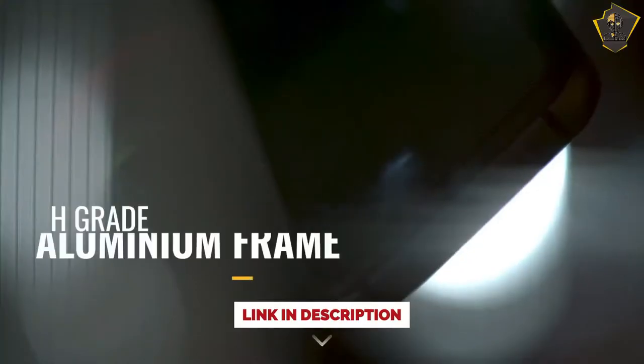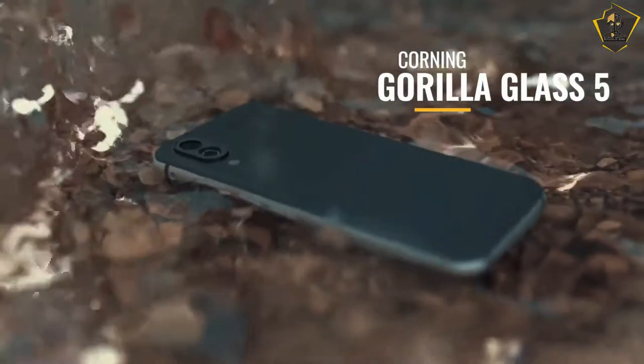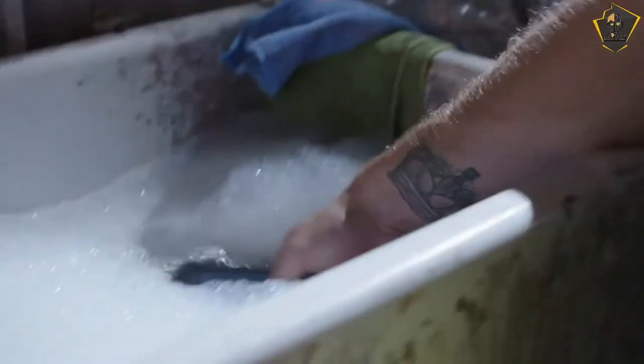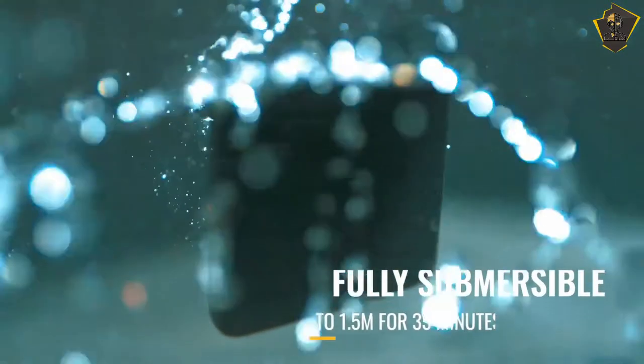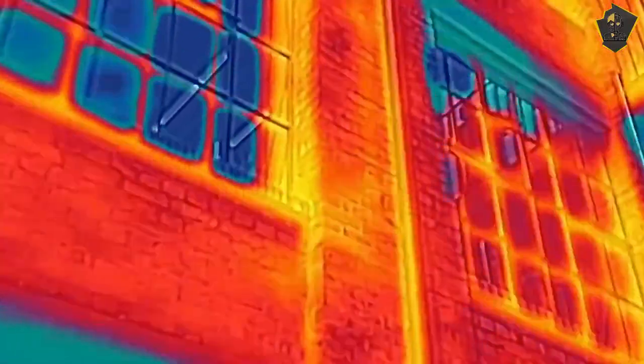It exceeds U.S. military standard mil-spec 810H, and is designed to excel in extreme wet conditions. The Cat S62 Pro, the ultimate work phone with next-gen thermal.